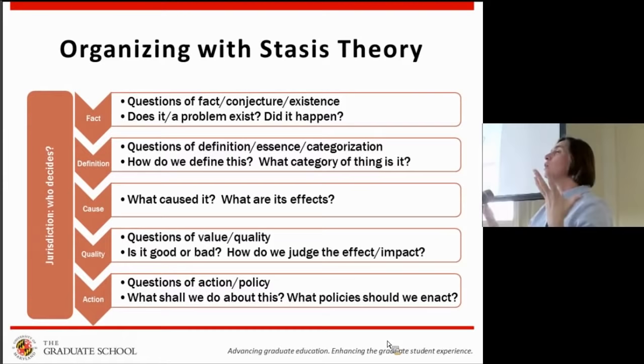So for some fields, you do look through all of those. Now there might be greater arguments at some stasis than at others, right? So that a problem exists, maybe you don't need to spend a lot of time creating agreement about that. There's easy agreement that a problem exists. And maybe most of your disagreement is about, well, what exactly should we do about it? Other fields, you probably never really get into questions of action.